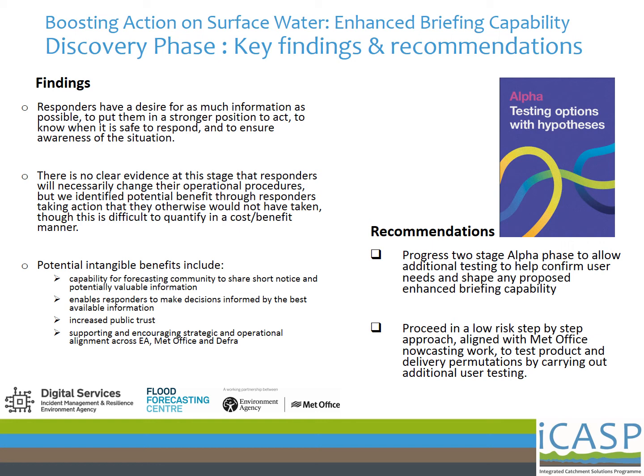With the enhanced briefing in mind, user feedback suggested there would be considerable variation in the possible action taken given the short timescales, and therefore the emphasis is likely to be towards communications, sharing of new information, and perhaps continued monitoring rather than active response. There is, however, a clear need that the users indicated to know when it is safe to respond. That said, the benefits are difficult to quantify, though we believe there are some real intangible benefits to exploring this further, which are included in the slide.